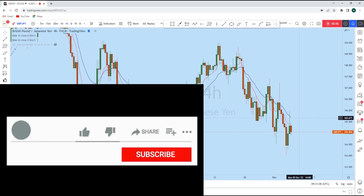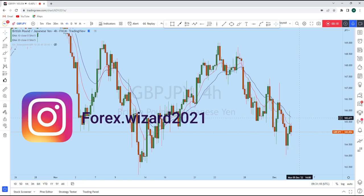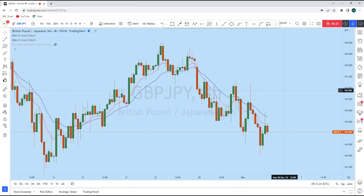Let's see what kind of trading opportunity we currently have in this instrument. As you can see on the lower time frame, we can find a significant trading opportunity in GBPJPY. Before we discuss how we can trade, let's look at the bigger picture to see the general direction in the market, and then we'll jump onto this time frame to see how we can trade GBPJPY.